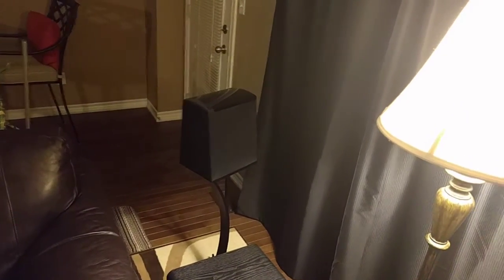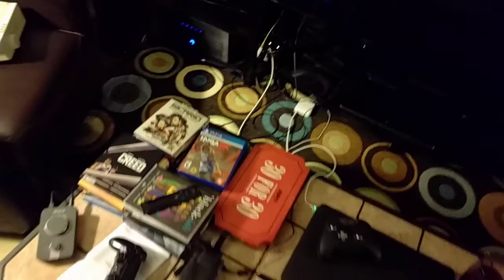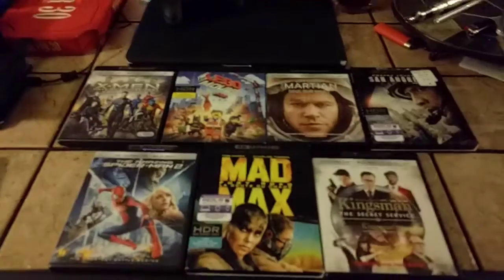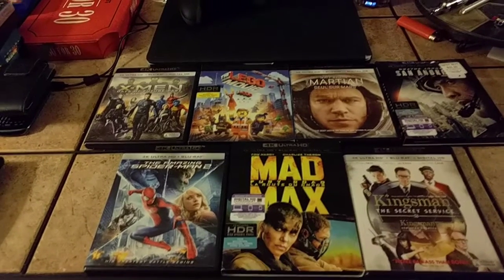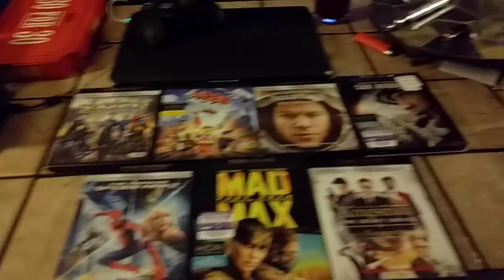These are the Golden Ear Aeon 2 bookshelves. I have them on the Bellows stands, and those are the Golden Ear Super Sats as my 6th and 7th speakers. Xbox Elite controller, amazing controller. My Apple MacBook Pro, which I use to control most of this stuff. Just a bunch of movies and other garbage. My Astro headphones. And here are the 4K movies I have so far. As you see, X-Men: Days of Future Past, The Lego Movie, The Martian, just picked up San Andreas today.